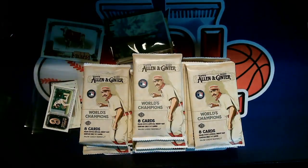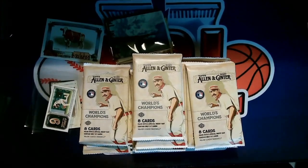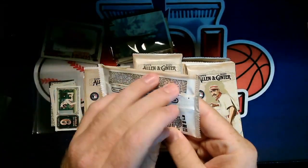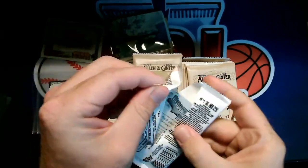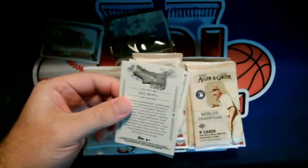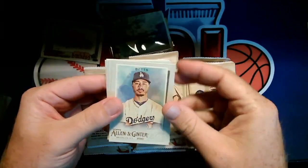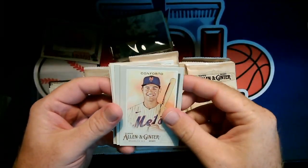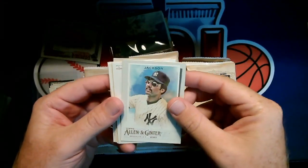Muncie. Clear my throat a little bit here. Okay, Mookie Betts with the Dodgers, Ichiro, Conforto, Reggie Jackson.